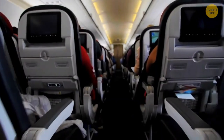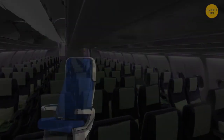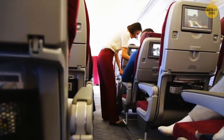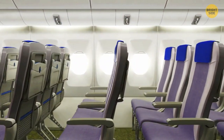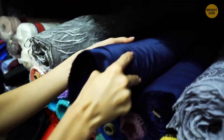You might have noticed that most planes have blue seats. There's no mystery here. Airlines opt for this color because it's considered to have a calming effect. This color supposedly puts passengers at ease and helps even the most nervous flyers to relax. But there's also another, more practical reason. Stains, dirt, and scrapes are less visible on dark blue fabric.